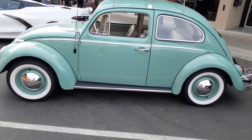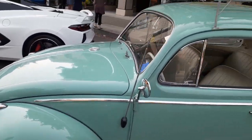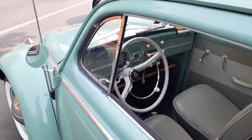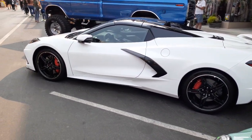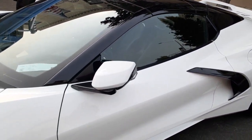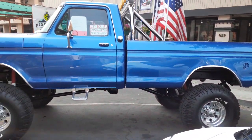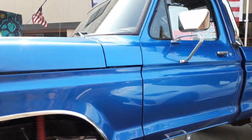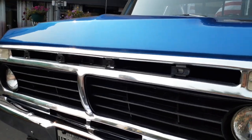Otro bochito, mira. Your favorite? It's nice. Wow, it looks really nice. Nice inside. Oh, look at that one. Oh, that's another classic one. That Corvette. 2021, huh? Yeah, it's a classic. This one's for sale, mira. 45. Lifted. 45.